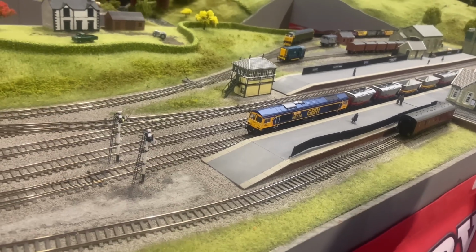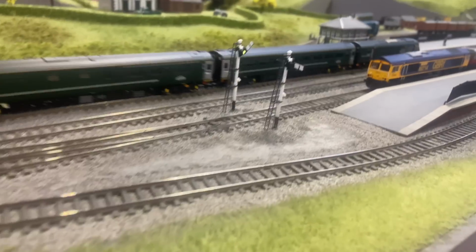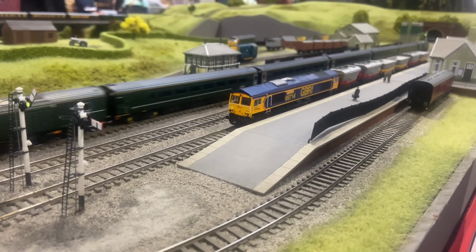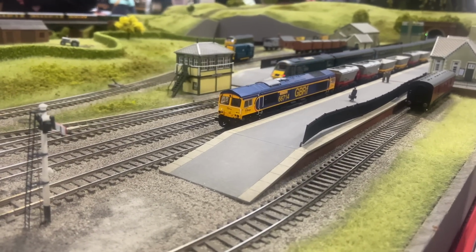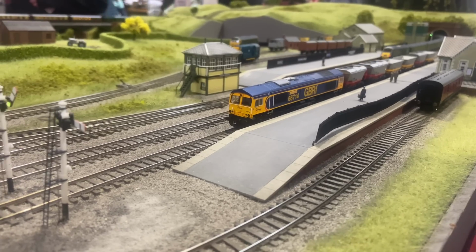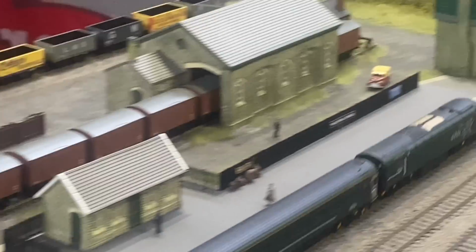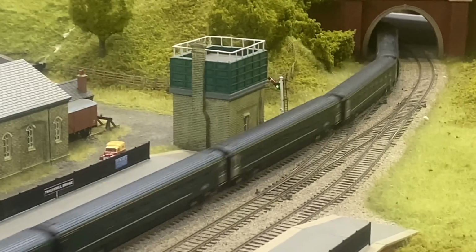The layout also showcased some of Hornby's upcoming TT120 products, including their brand new Class 66, which can be seen here in the GBRf livery. It looks absolutely fantastic. I really do hope Hornby are successful at this scale, because they've put so much hard work and effort into it, and it really is just the right size. In my opinion anyway.